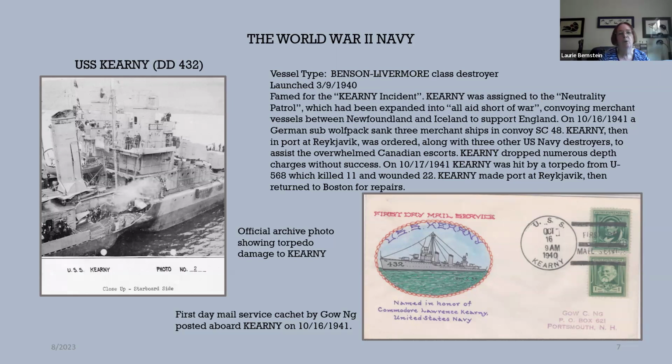On the left, we have a photo from the archives that shows the damage from the torpedo that hit the Kearney. And on the right, we have the first day mail service cachet by Gao Eng, dated October 16th, 1941.